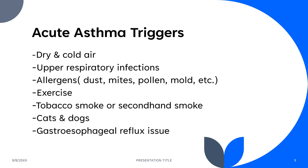Exercise, cold air-induced exercise can do it. Stress can do it also. Tobacco smoke or secondhand smoke. If individuals have asthma and they go into a bar and everybody's smoking, that can trigger off an asthma attack. Danders from cats and dogs, especially those that are very furry and produce a lot of danders.